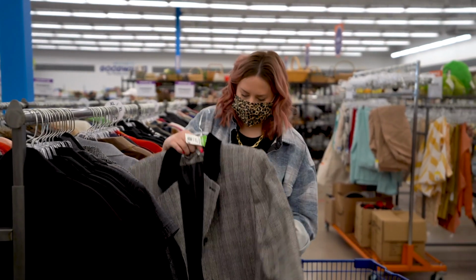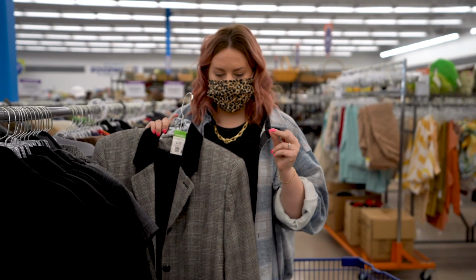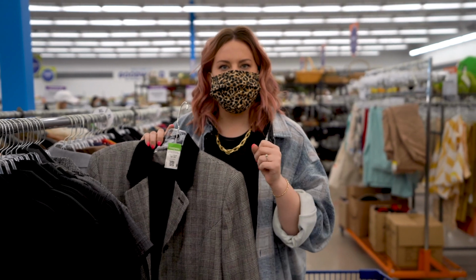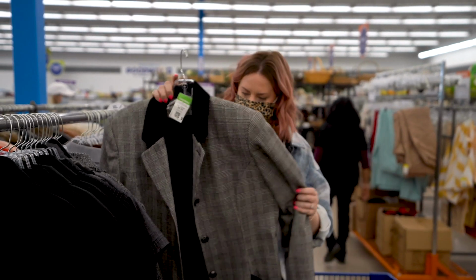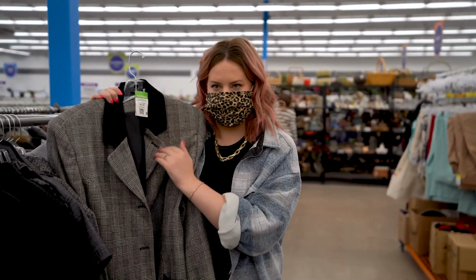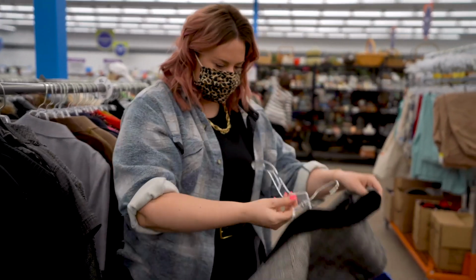Okay, so this is like Hillary from, what is it called? The Cosby Show? No, Hillary from The Fresh Prince of Bel-Air. You know what I mean? With the hats. This is definitely her vibe, and I really love it. I love the little velvety collar. So let's try this on.